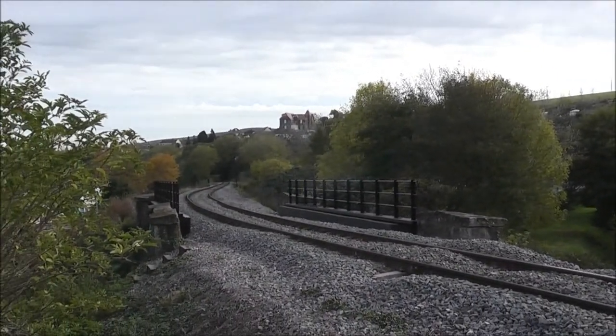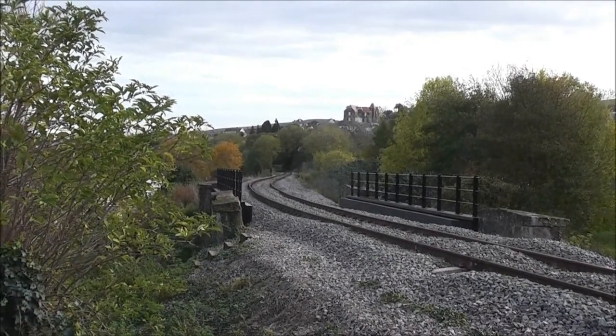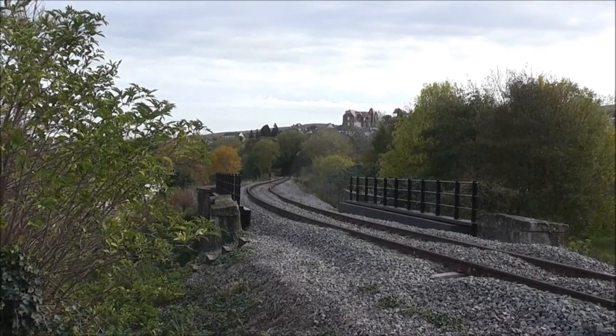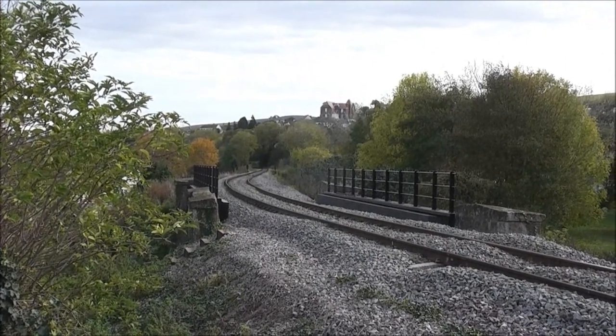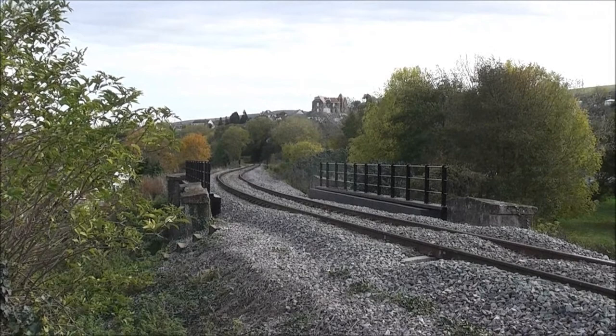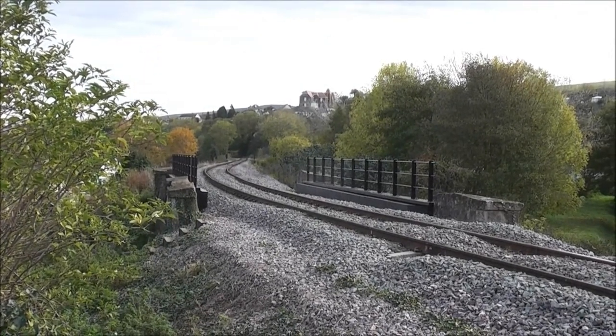There's the arrival of the next train we're going to video. That's the sound it makes as it approaches the level crossing at Watchet station. We should hear it whistle again as it departs from the station.